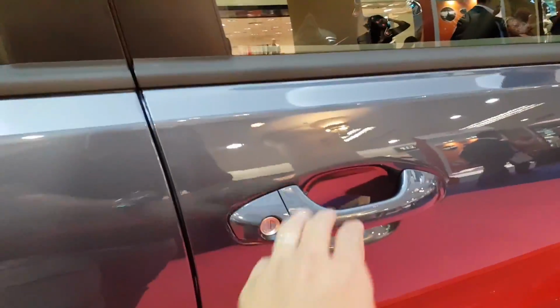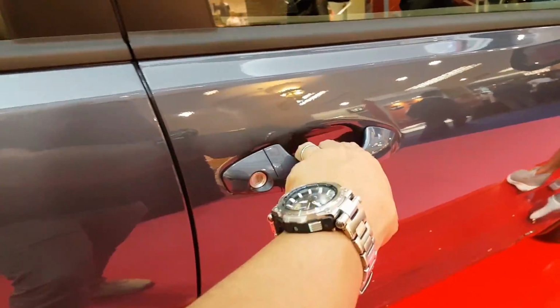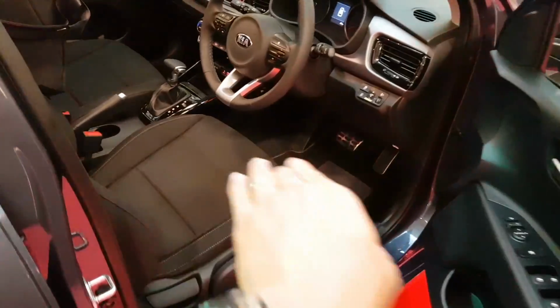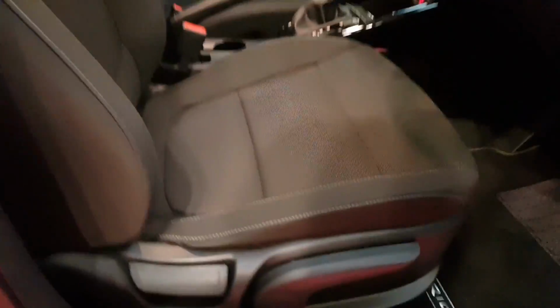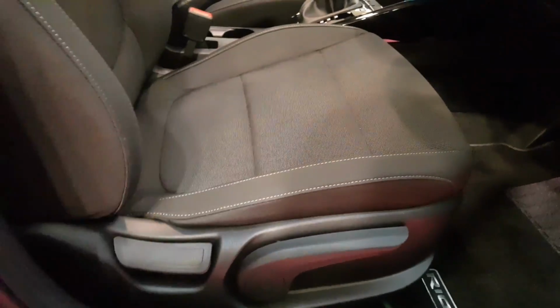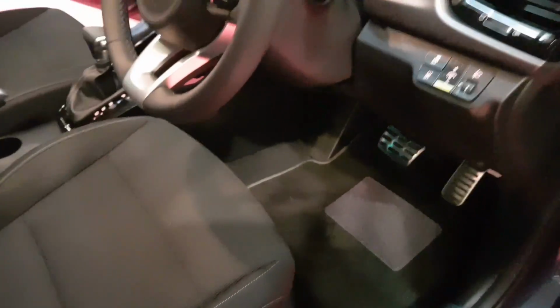Let's go inside. These are the keyless entry buttons. Okay, let me try one thing. All the new Kias have this new door mechanism that is pretty effortless to open the door. Very effortless. You just pull slightly and then it opens. The seats, you can adjust height and the seat back, and then it's all manual.